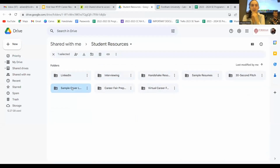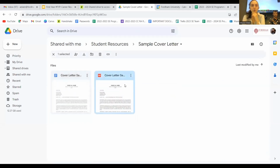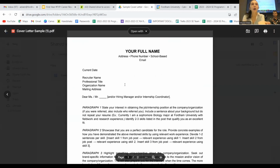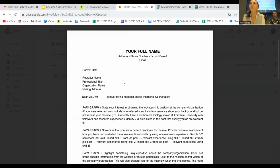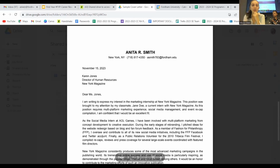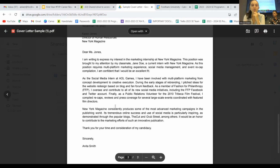We also have a sample cover letter template you could take advantage of. A lot of the jobs you're going to be applying for will usually require a resume, and then it'll say optional cover letter. Most of the time, the cover letter is required, even if it says optional on an internship job description. So this is a template that gives you a paragraph by paragraph breakdown of what to include in each paragraph. And they also have a real life example of what that would look like in action.